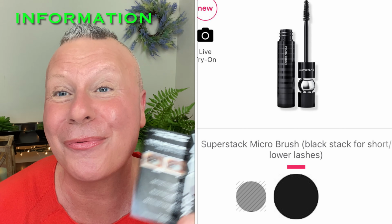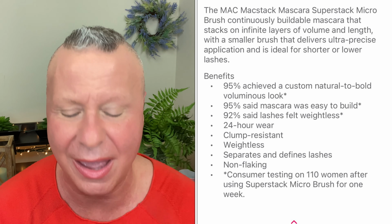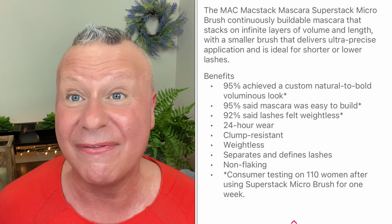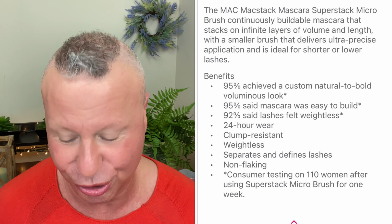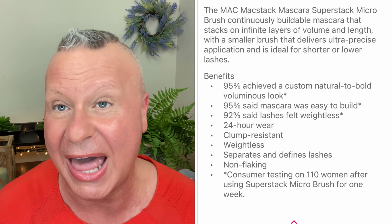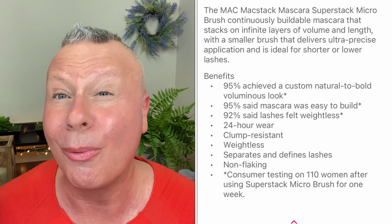We are ready to jump right into this little battle. First of all, we're going to start off with the MAC Stack Mascara. It contains a micro brush and is a buildable mascara that stacks on infinite layers of volume and length. The smaller brush delivers ultra precise application and is ideal for shorter or lower lashes. It separates and defines lashes. It's supposed to be weightless, non-clumping, and 24-hour wear. MAC gives all these wonderful claims to it.